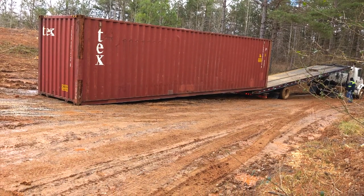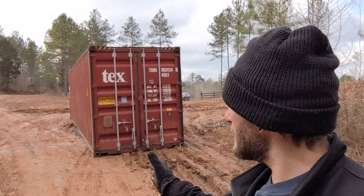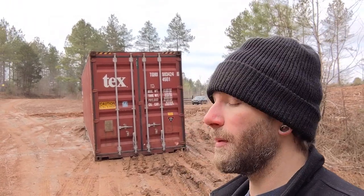I asked the driver if when he got pulled out, he'd be able to back up and set our container down next to the driveway. He said that he could. He decided what he should do is just set it next to the road. So the shipping container is pretty much in the road. So there's the shipping container. There is enough space to where people can drive past, so I'm glad we're not blocking anybody, but it's still a complete disaster. Not at all what we wanted.